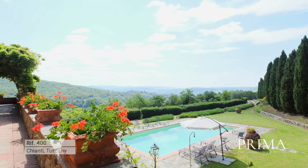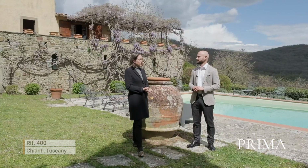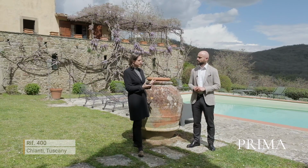And what sort of buyer do you see buying a property like this? Well, a family home. It's absolutely ideal. And also as a rental business. And in fact, the current owners do exactly that. And I know that Prima could offer help in that sense.